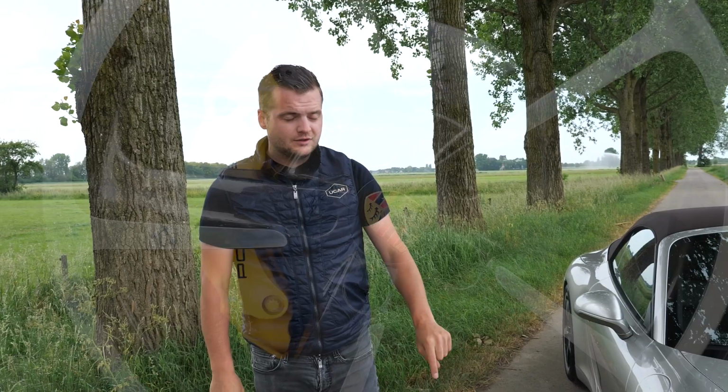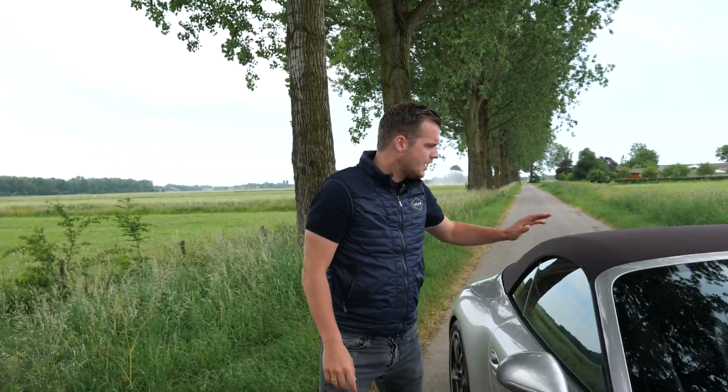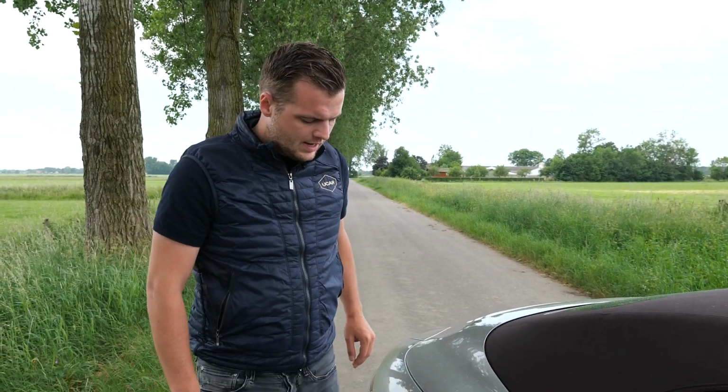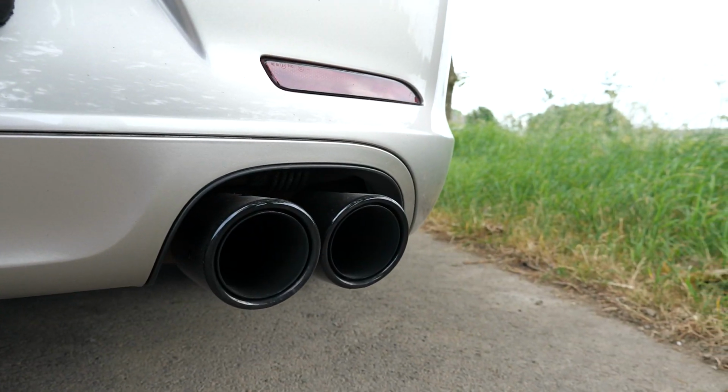Like the ceramic brakes at first, that is a really nice option for this car, and also the espresso roof top, the same color as the interior, and also in the back you can find the black tailpipes we have painted, so it makes the car really complete.